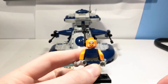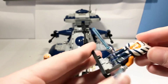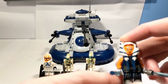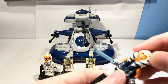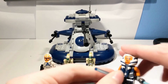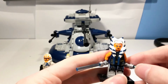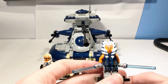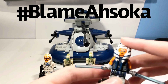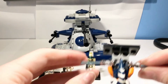But as you can see, she also has an alternate face, angry there. But I just keep it on this nice, happy Ahsoka because that's what Ahsoka should always be. Too bad she had to leave. Let's be honest here. Ahsoka was the final reason that Anakin turned to the dark side. She screwed up. But yeah, anyway, overall, she looks really good. I have no problem with her. I think she looks great.